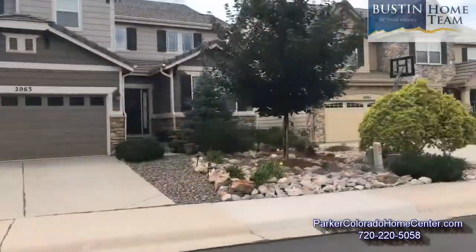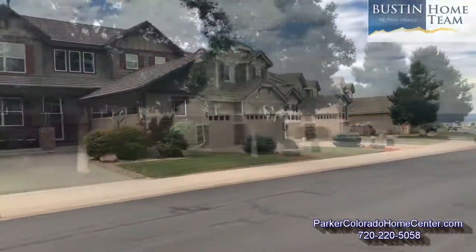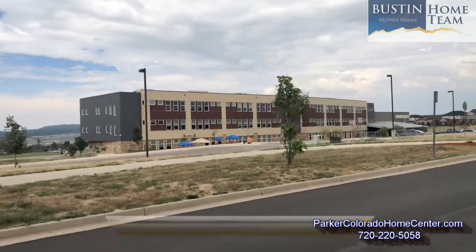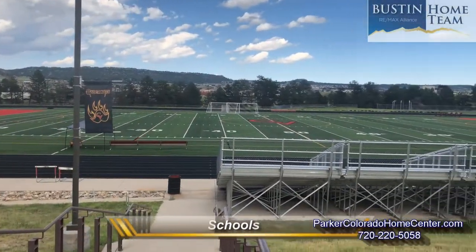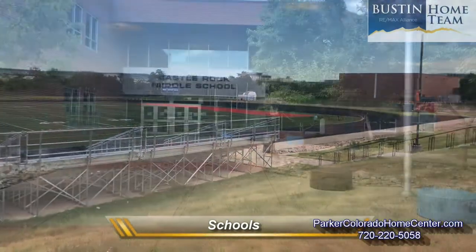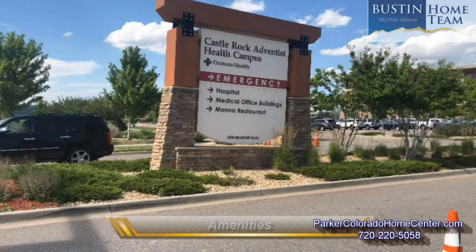If your preference is for indoor activities, there's plenty of shopping and great restaurants in both the Meadows, the Outlet Mall, and Castle Rock. The children in the Meadows will attend the acclaimed Douglas County Schools. There are 3 elementary schools, the Castle Rock Middle School and Castle View High School. In addition to the public schools, there are some excellent private schools.